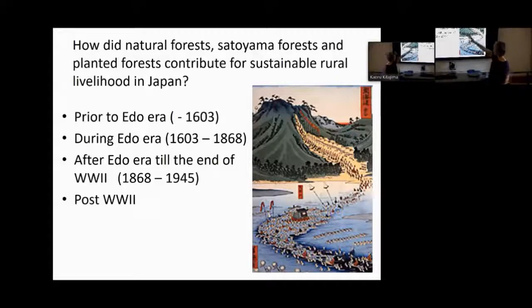Prior to the Edo era, during the Edo era, the time when Shogun ruled Japan and closed Japan from the rest of the world. The Japan borders were closed, no Western influence, very limited trade, only some Chinese merchants and very limited Dutch merchants could come to just one single port.